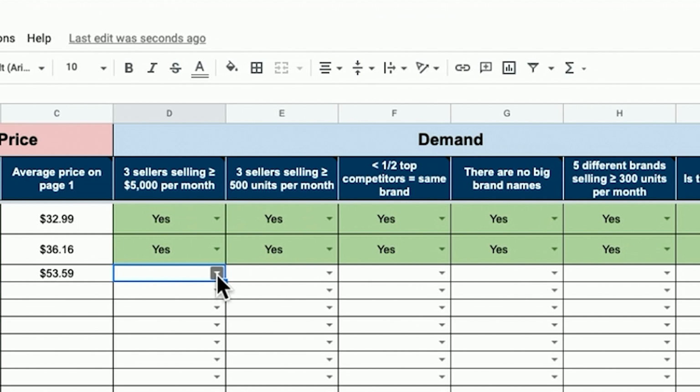The next question on the tool is, are at least 3 sellers or more making $5,000 in revenue per month? The obvious answer is a huge yes in all caps. The next question is, are 3 or more sellers selling at least 500 units per month? The answer to that is an obvious yes, and that's easy to calculate.